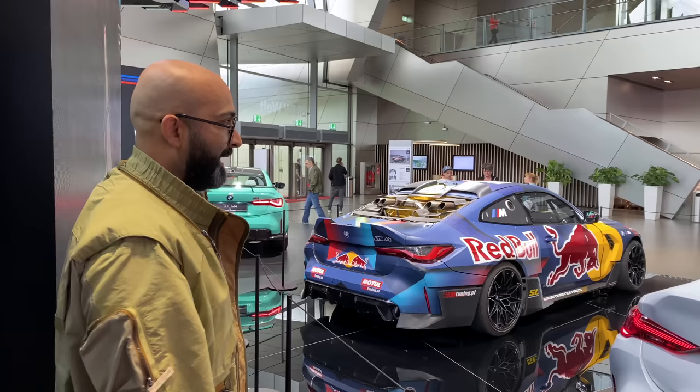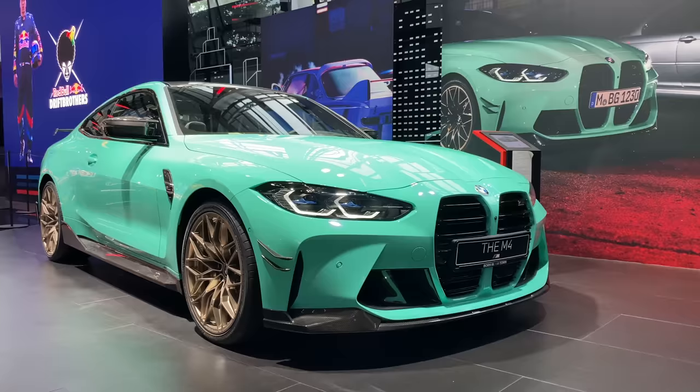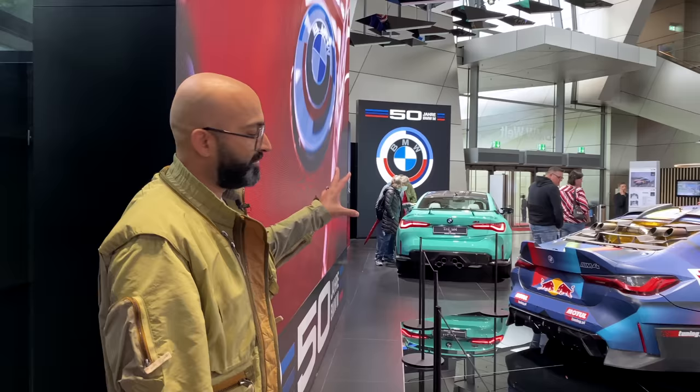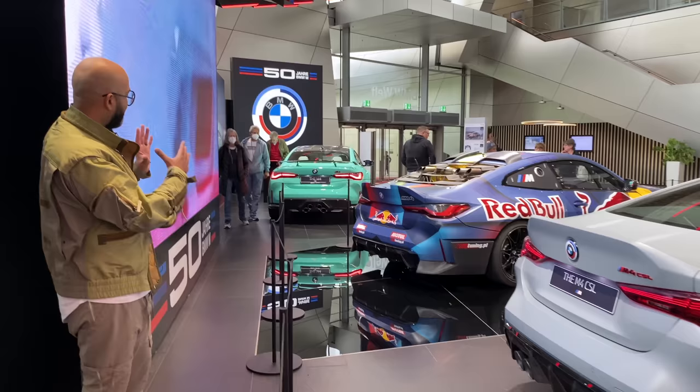And the other thing they've got on the 50 year stand is a mint green M4, which is the same color as our one, but that one is fully decked out with M Performance parts and it looks really good. I'm still not sure about that M Performance exhaust. It kind of pinches the car to the center, but you can't say it doesn't look aggressive.